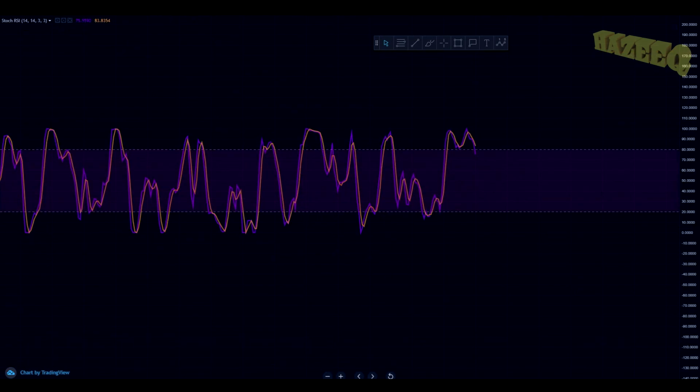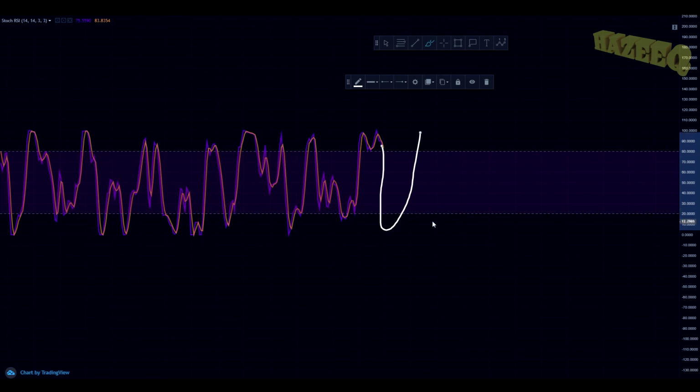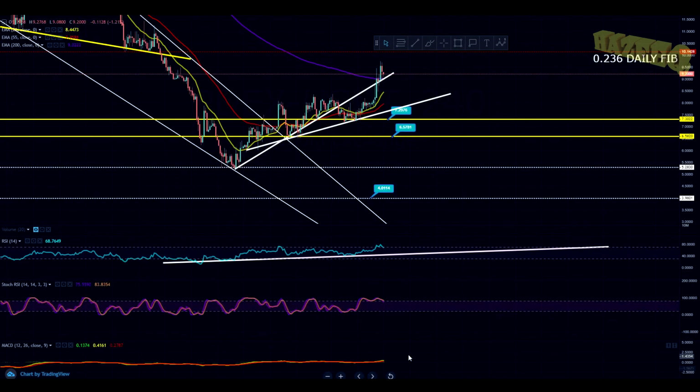Okay, and the stochastic RSI has shown us that we have actually created a double top over here, I do apologize. And yep, this would be the neckline. You're losing it and you're coming back down. So potentially, the stochastic RSI is showing us that we're coming back down here, resetting our levels, and then starting another move towards the upside. So that would be healthy. That would potentially be where we bounce off some support levels, either the 20 or the 55 EMA.